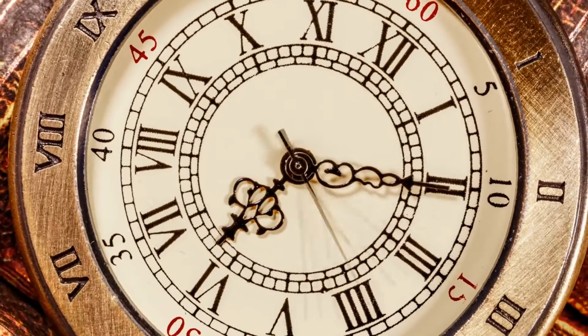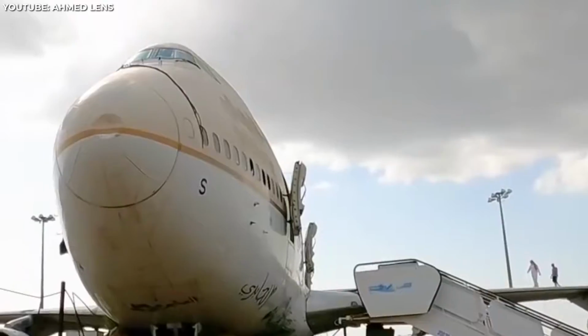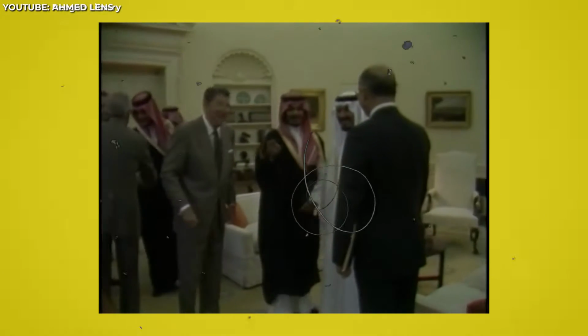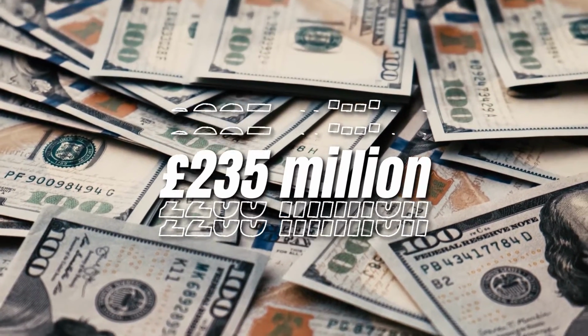a unique private Boeing 747 that once belonged to the Saudi royal family may end up on a trash dump in the US. Sultan bin Abdulaziz Al Saud, the Crown Prince of Saudi Arabia, ordered the eye-catching all-white 747-8 for a remarkable €235 million.